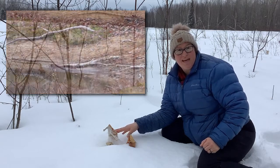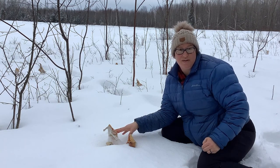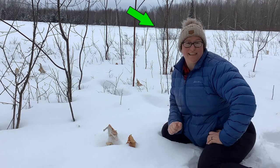In the wintertime, they visit that cache for their food source, so they don't have to come out from their lodge or under the ice very often. The lodge of the family of beavers that we've been watching is just behind me in the man-made lake here.